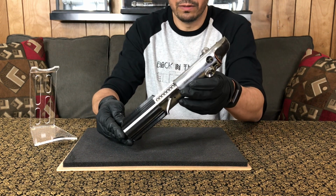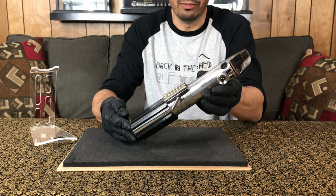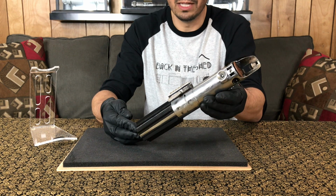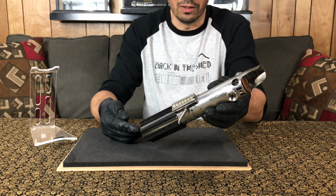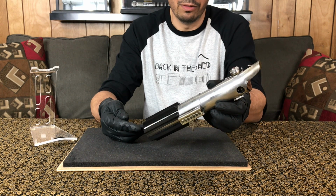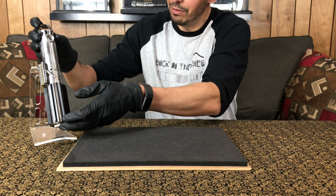This is my favorite version of the Graflex. I mean, how much more prophecy fulfilling can you get with little Andy Mitchell pulling this out of the mud? And I like it a lot. This is by far my favorite one. So that is my favorite Graflex.